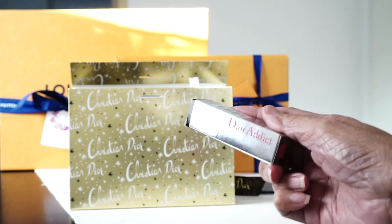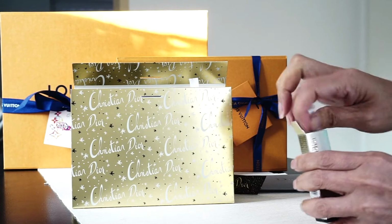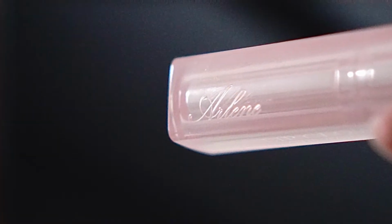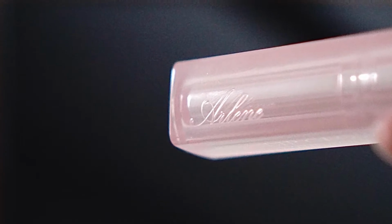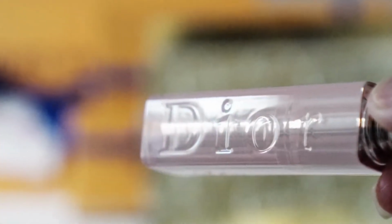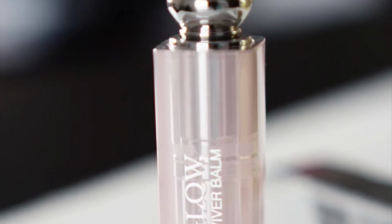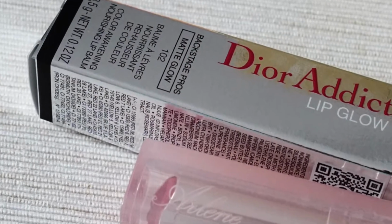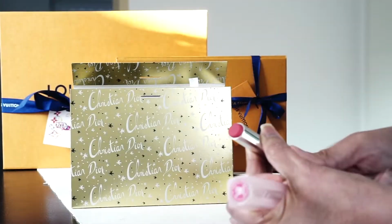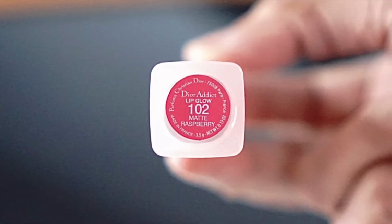I got myself a Dior lip balm. I've been looking for a mask-approved lippy but not too heavy wearing, so I found this lip balm in matte with my name engraved on the case. Engraving is free, by the way. If you're looking for a personalized gift, this is it. This lip balm is not the typical glossy lip balm, so I'm hoping this is mask-approved. It's their matte line. There are only two matte colors on this one, the light pink and the raspberry. I got the raspberry for some pop of color. First time I'm gonna use this, so we'll see. I'll give you an update in the coming videos.